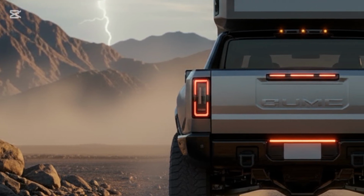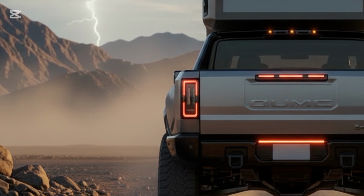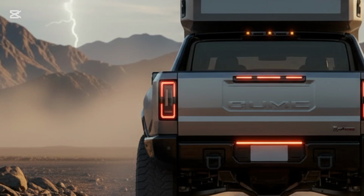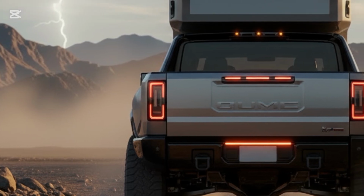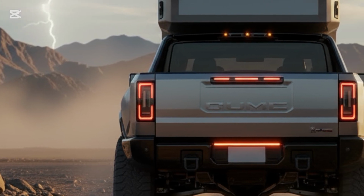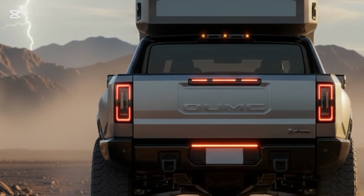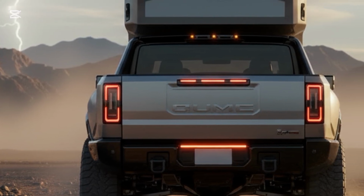The integration of solar energy, efficient power management, and recyclable materials reflects a broader shift toward responsible adventure. This vehicle isn't just about conquering nature, it's about coexisting with it. Market impact and price. A new segment is born.